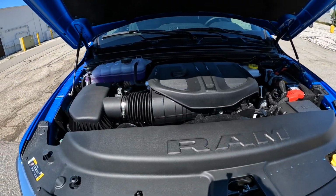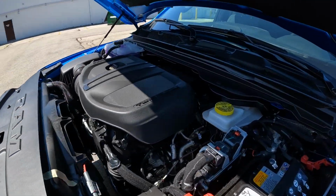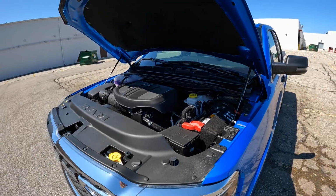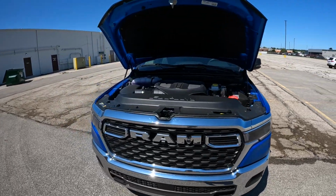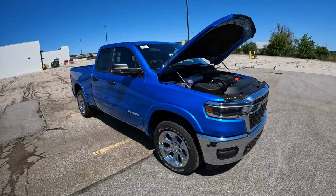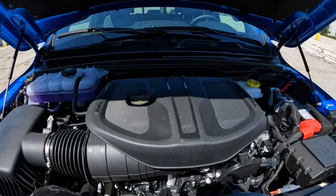So this new Hurricane engine is actually a 3-liter inline 6-cylinder twin turbocharged motor with 420 horsepower and 469 pound-feet of torque. Has an 8-speed automatic transmission, 4-wheel drive of course. Curb weight is around 5,000 pounds, and this engine can tow around 11,500 pounds. This one has a 26-gallon fuel tank, and you can expect 17 miles per gallon in the city with 24 out on the highway.